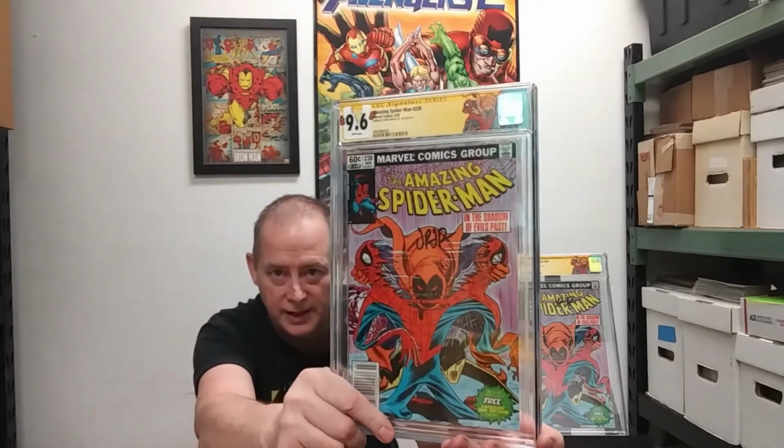John Romita Jr.'s signature isn't anything special. Like, he doesn't have some flamboyant signature. He just signs John Romita Jr. You can kind of see it right there.